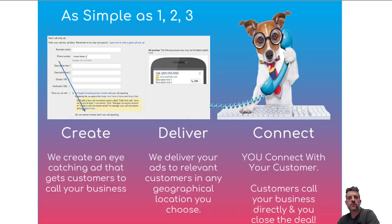With click to call, it's very simple. We set up your ads. We do this based on our analysis and our pre-discovery phase. We then deliver the ads based on specific keywords, specific locations, specific times. That's all figured out in the discovery phase. And then finally, you connect with your customer. It's quite simple, and it works very effectively for driving real leads, real local customers to your doorstep.